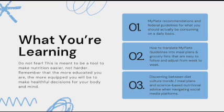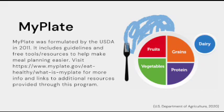It's important to remember that the more educated you are, the more equipped you'll be to make healthful decisions for your body and mind, which really only benefit you in the long run. So while it may seem unimportant at the moment, it really is important to establish those habits early on.